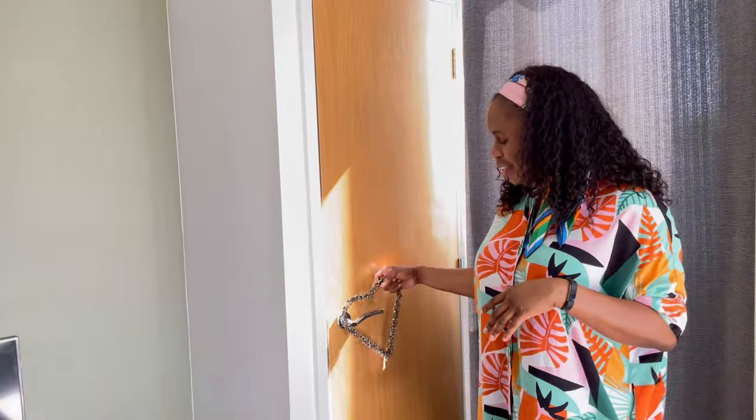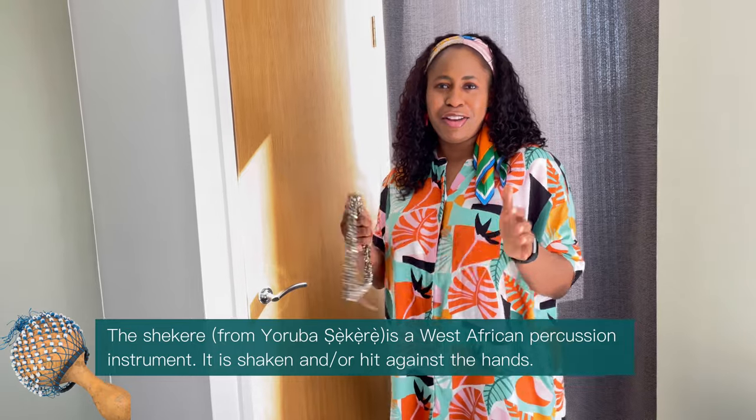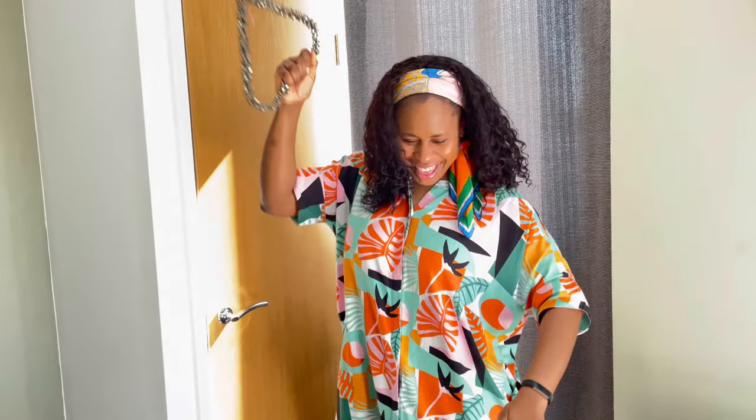And of course, I've got this lovely thing. And this actually came with the house. It reminds me of the shekere that we use in church, you know? Oh, single, single, praise the Lord, praise. Okay, I'm stopping.